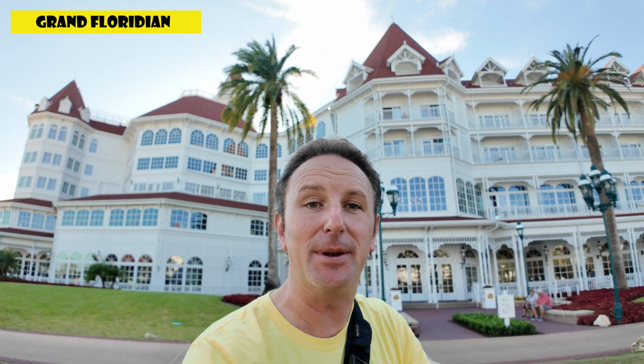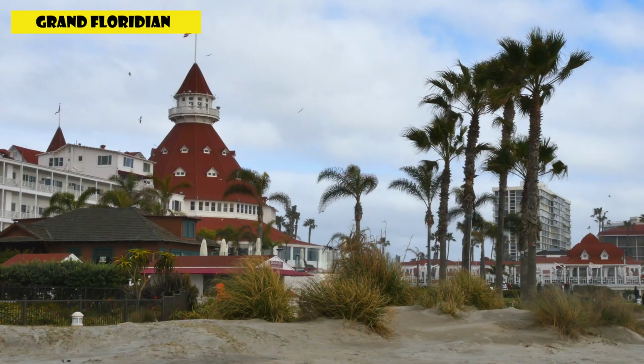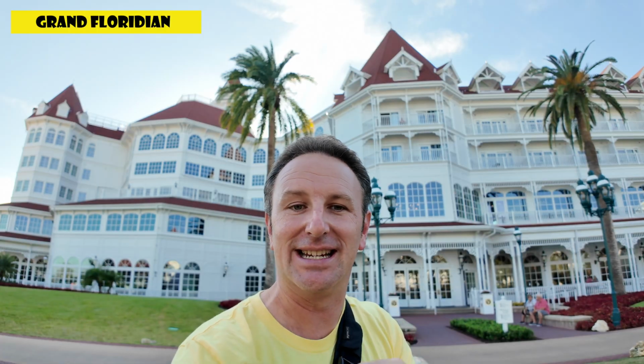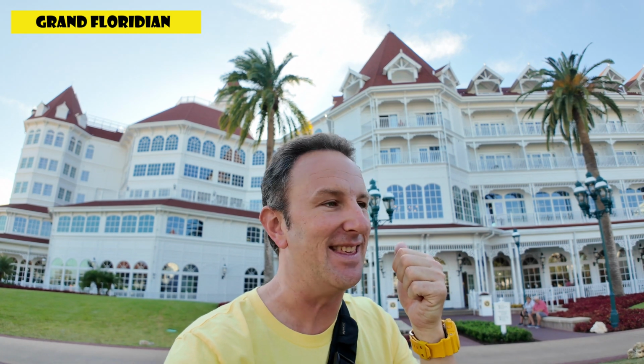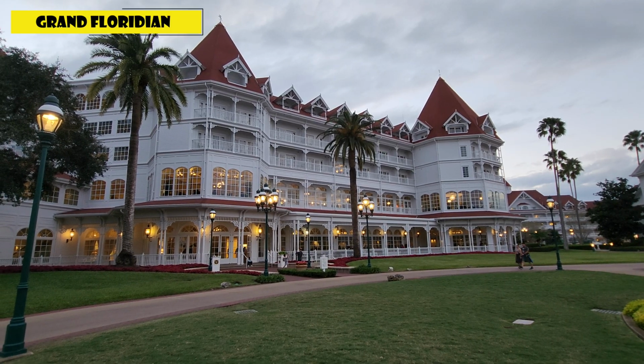And if your travels happen to bring you to San Diego, you could check out the hotel that this one is based on, the Hotel del Coronado in San Diego, the original, which turns out is actually cheaper to stay at than the fake here at Disney World. Though this one's still pretty cool in a Disney kind of way.